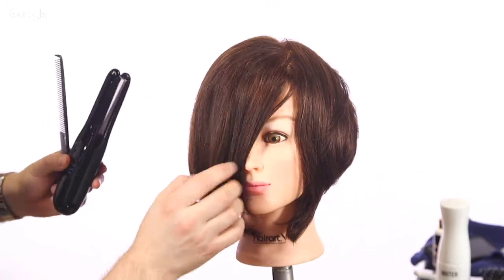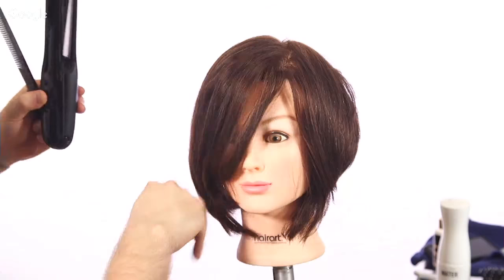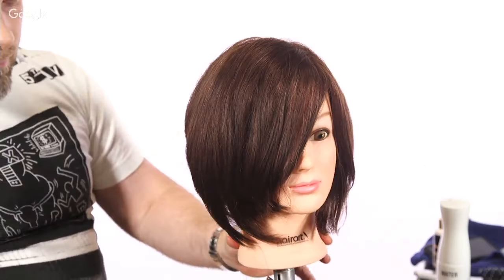Okay, so we're coming along. All right, this goes over here. And thank you for being patient. I appreciate all your patience. Let's see how this is looking. It's actually looking pretty good, I must say. All right, so let's go on this side now.